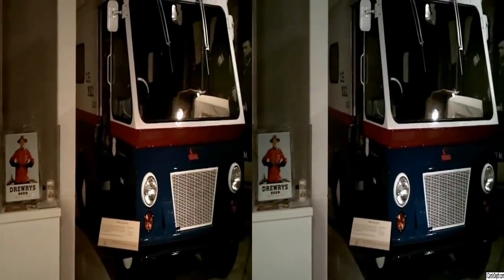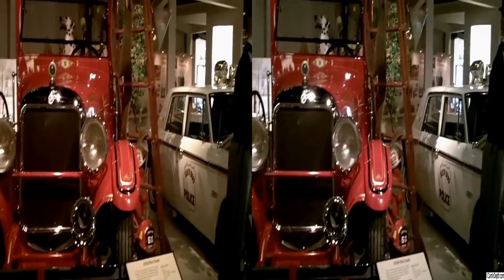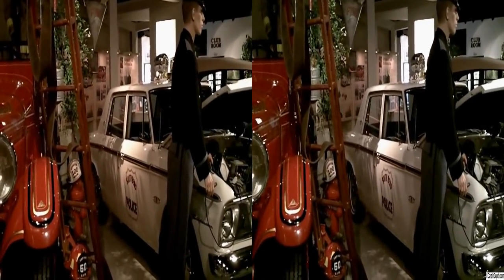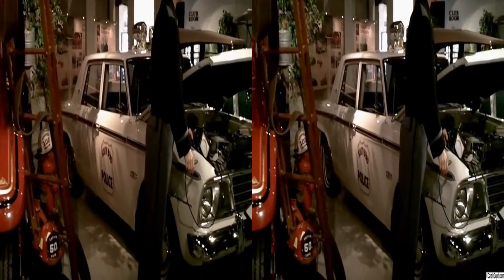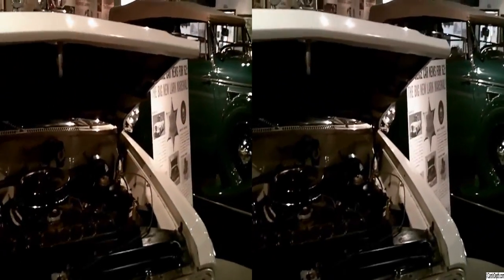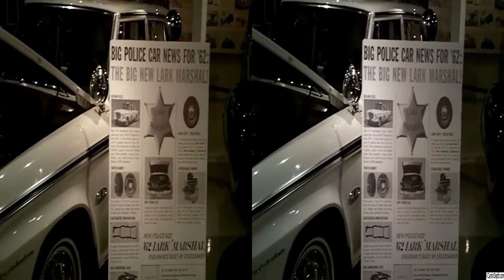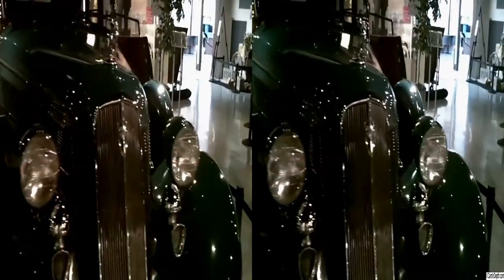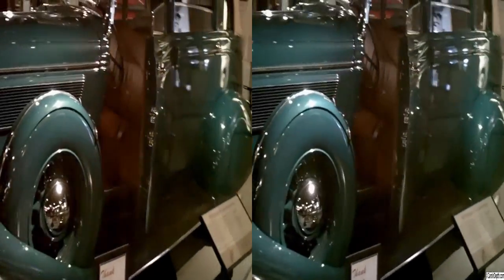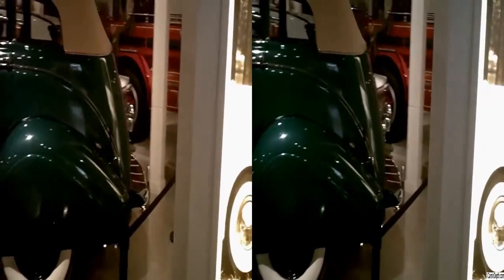Studebaker got into the business of making mail trucks. They made fire trucks. They made special models, which they called the Pursuit Marshall, which came with the Avanti engine in it. Special bolstered front seats. This is a nice looking car here. This is a President convertible sedan. And now we'll head on down to the basement.